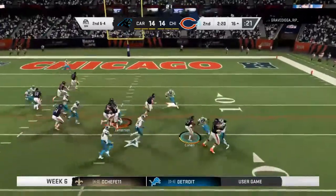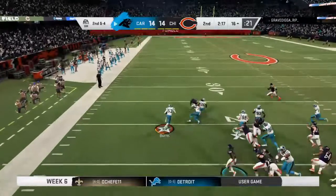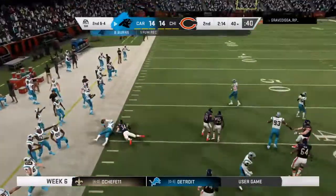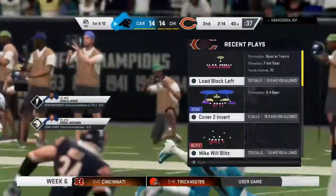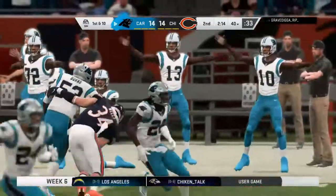Here's a handoff to Cohen running right. Oh, Cohen lost the football, and it's picked up by the Panthers. And a very good return as he'll take it all the way up to the 40-yard line. So the defense there, opportunistic. It's nice to give them credit, isn't it?